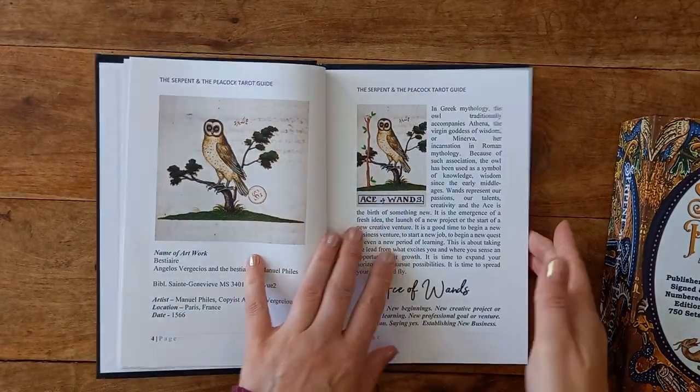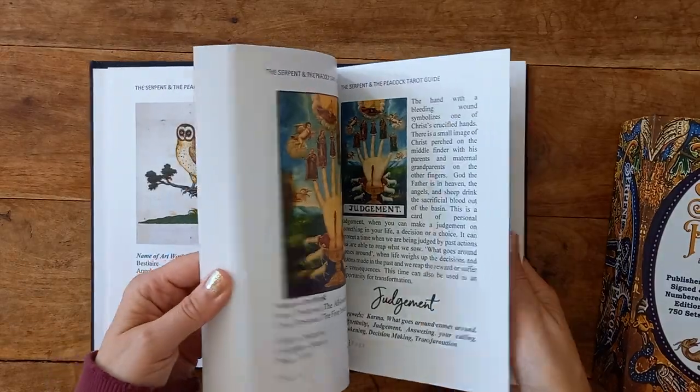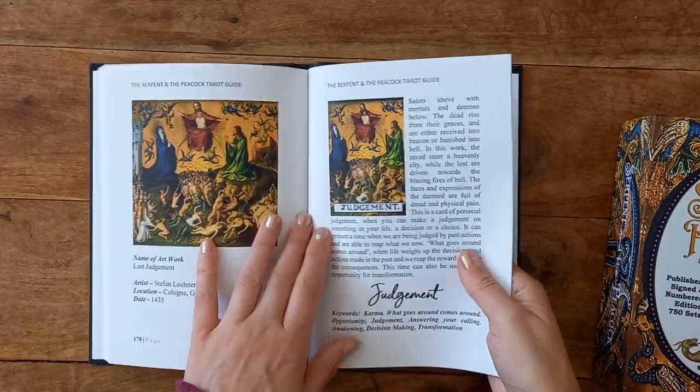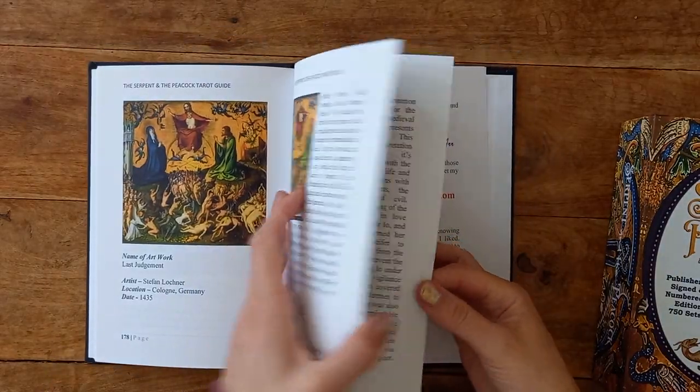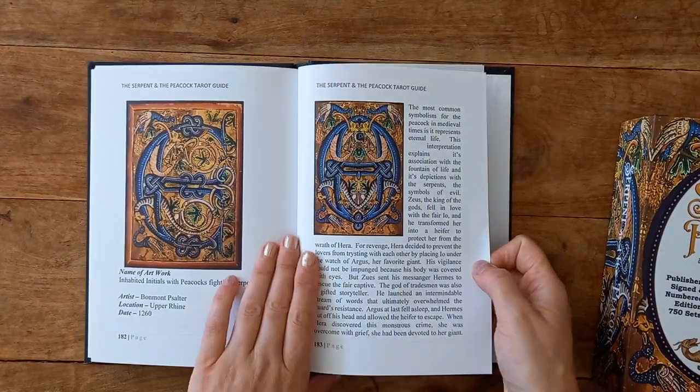And then it carries on for the other cards in the deck. And then at the back, it goes through all the cards in the same way. So I'm not going to obviously go through every single part of the card. We end on the world.